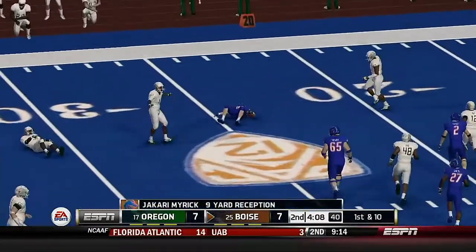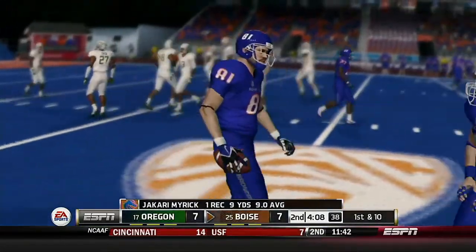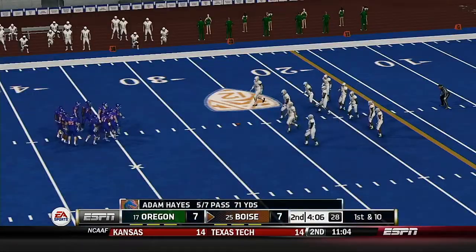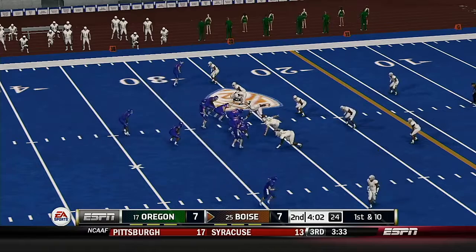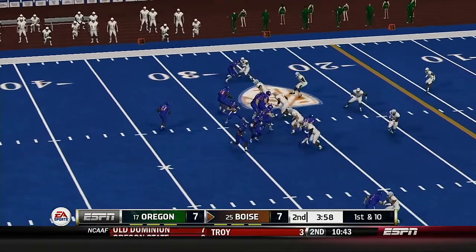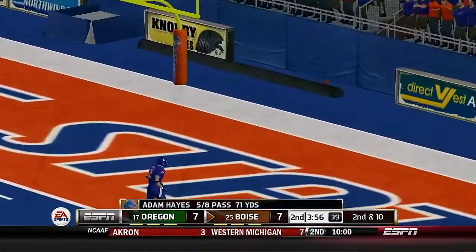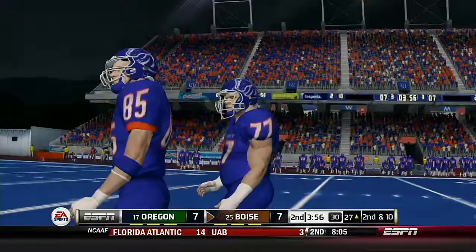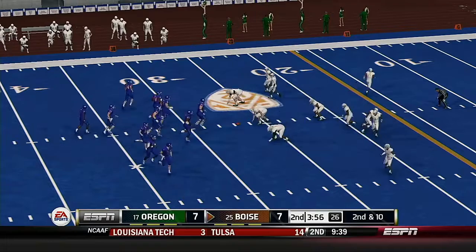Slings it. And down he goes at the 27. Too much mustard on that throw, and it got away from him. Second down, 10 yards to go. Ball on the 27.